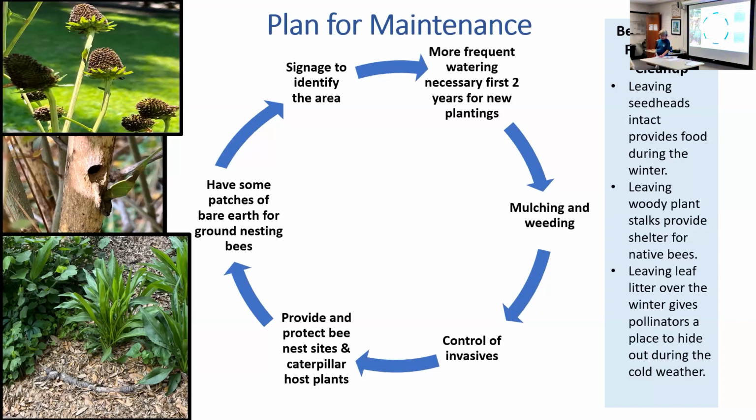You'll need to continue to control invasives, and you'll need to be careful to provide and protect bee nest sites and caterpillar host plants. You'll need to leave some patches of bare earth for ground nesting bees and also for butterflies. And you'll need to have signage to help identify the area. It's recommended that you be lazy about fall and winter.